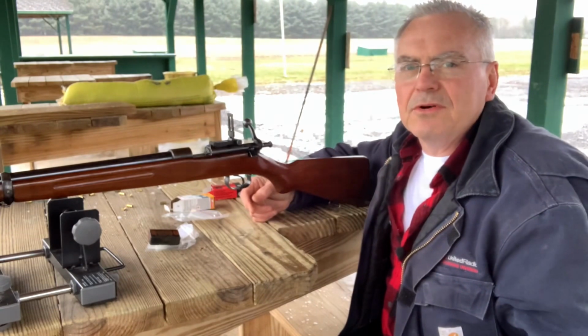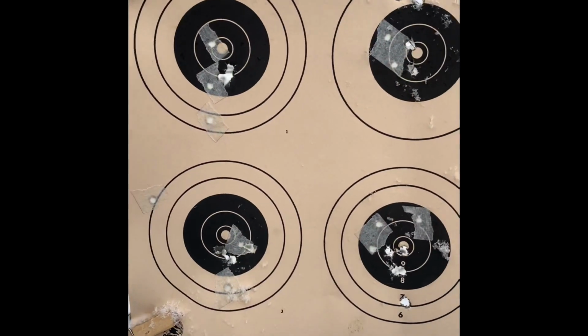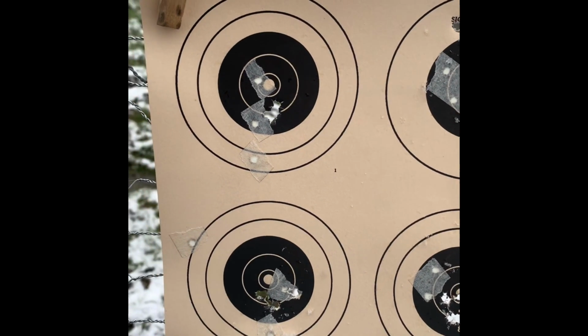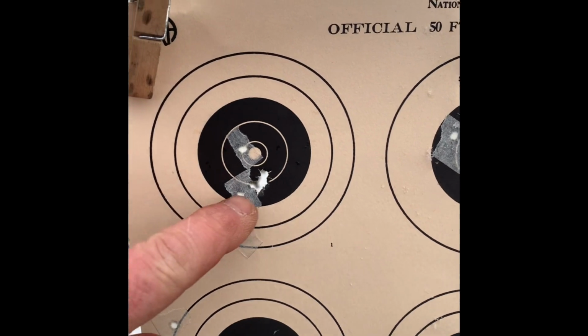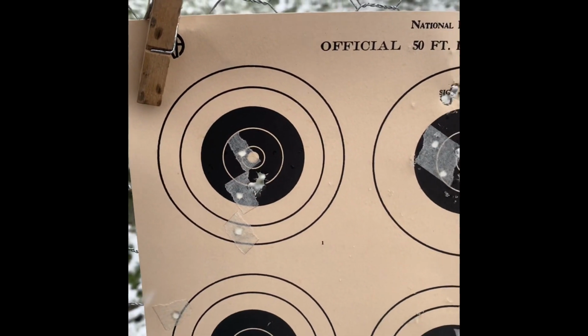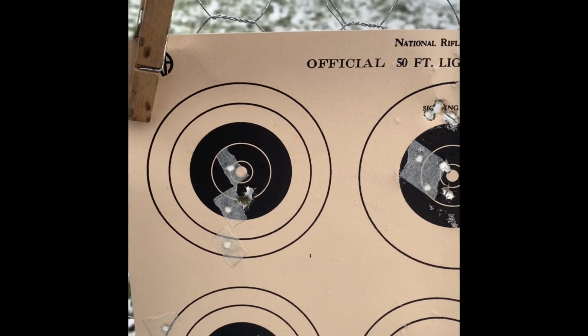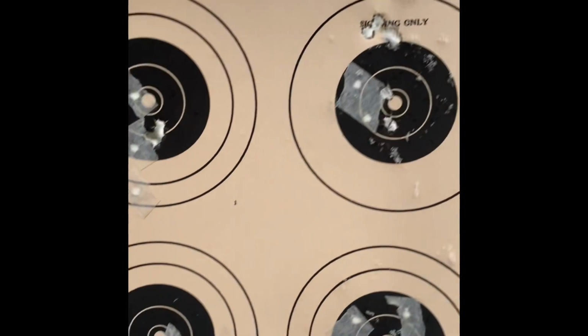All right, so let's go back and take a look at that one again. That's what I'm talking about right there. Look at that. All 5 shots, one hole. So it definitely loves that gecko for sure.